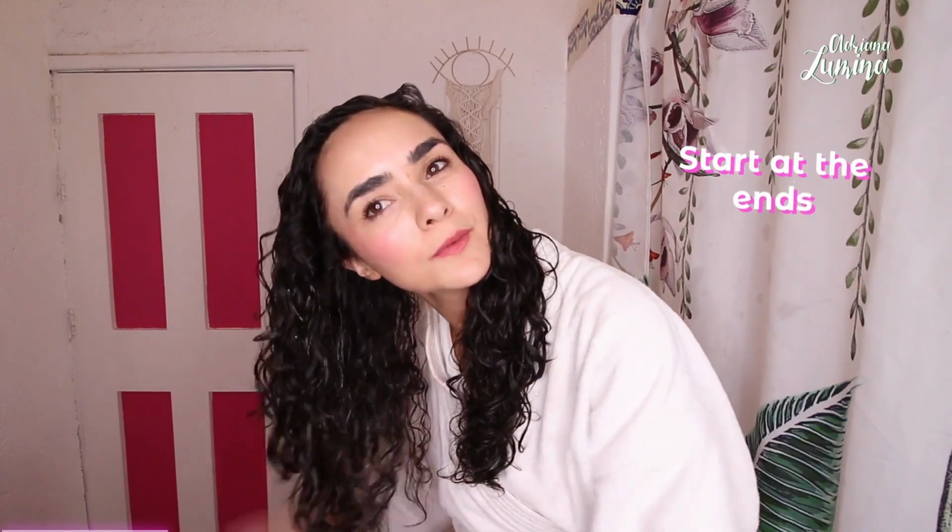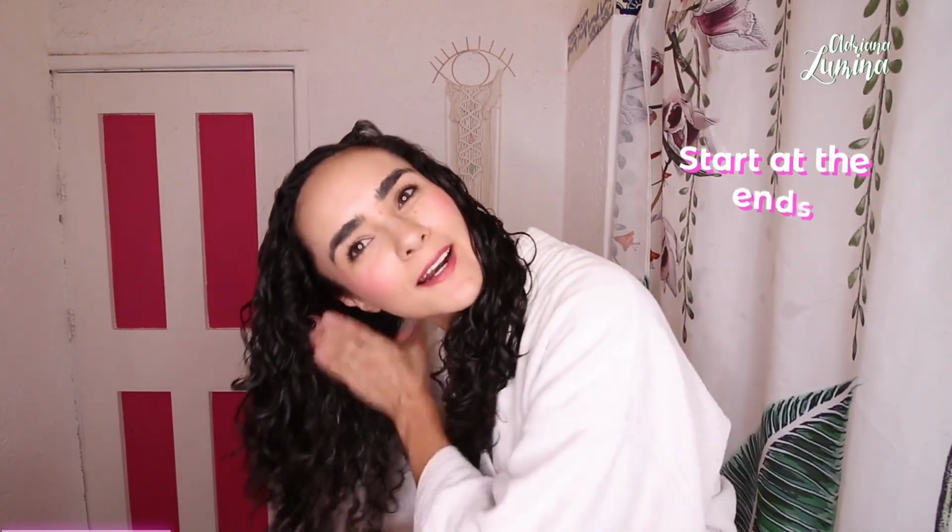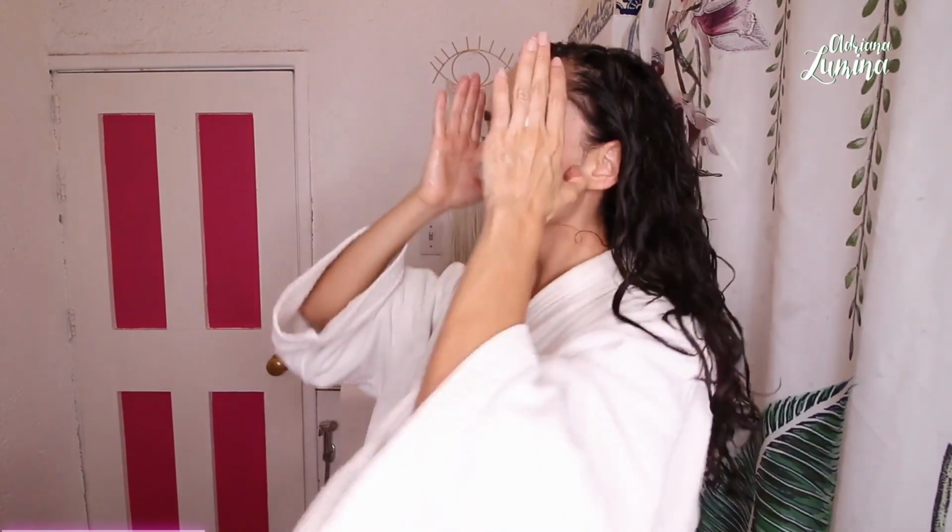We start at the ends, okay? Never start at the roots. That is to say, the idea is that the product stays more on the bottom and not in the other half. This is something that is working very well for me. But just a little bit. We will not mistreat the hair either, just a little bit so that it will be smooth and even. And we are going to divide by sections. I'm going to run the brush through because I want it to be more defined.